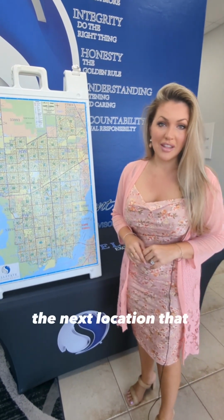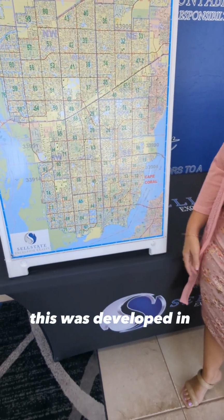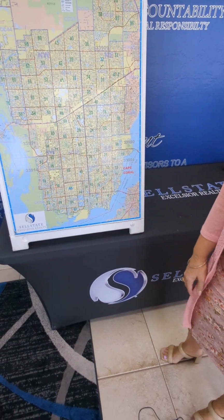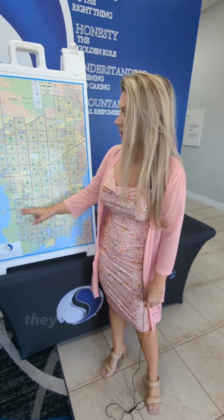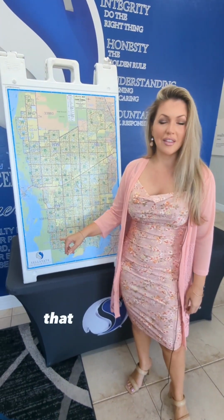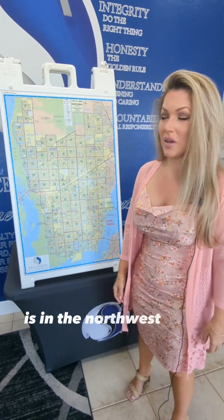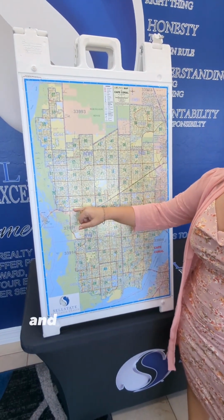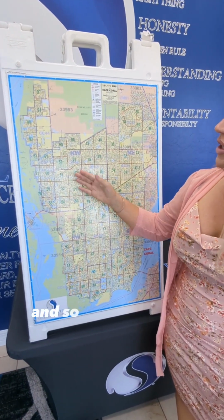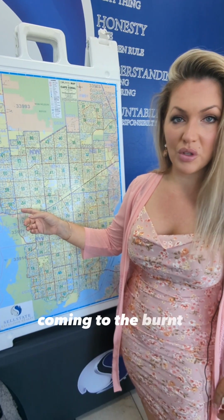The next location that they developed was right in this area. This was developed in the 1980s, 1990s, and now in the 2000s, over in the southwest area, they started to develop this, and you'll notice that the canals are getting a lot larger. Our current day project or area that we're working on is in the northwest area, up here. So you have Pine Island, and then above that is the northwest, and so a lot of people are getting interested in this because we have a lot of commercial property coming to the Burnt Store Road area.